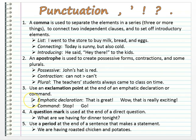Emphatic declaration: That is great! Wow, that is really exciting! Command: Stop! Go!